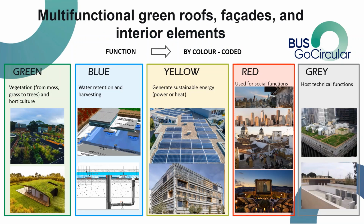Multifunctionality in terms of roofs, facades and interior elements means that it combines multiple functions to maximize the return of a roof, facade or an interior element. When speaking about functions, we sometimes use colors. Green represents a construction that carries vegetation and contributes to cooling and insulating properties, improves local air quality, increases biodiversity and in fact returns natural space to the place.